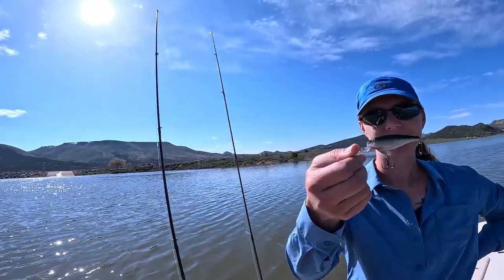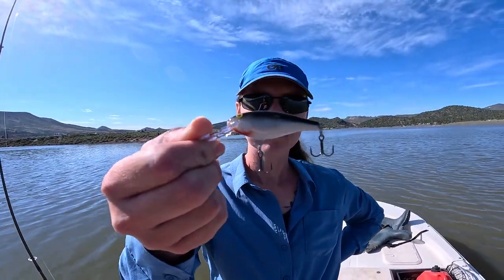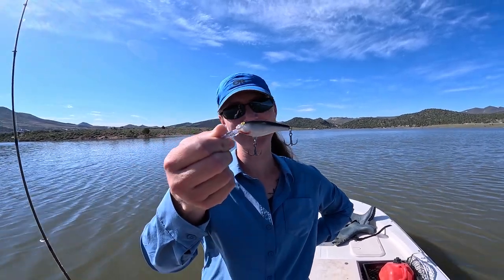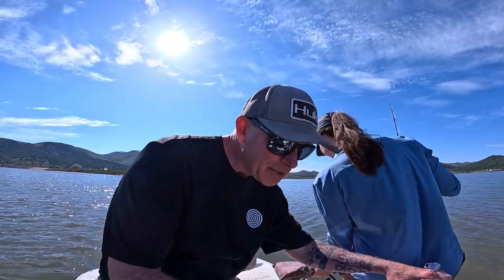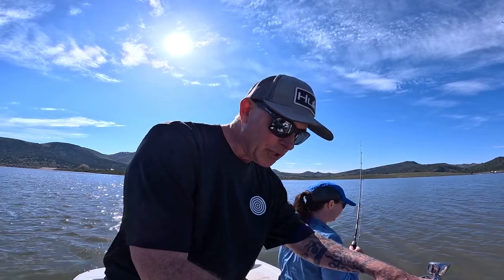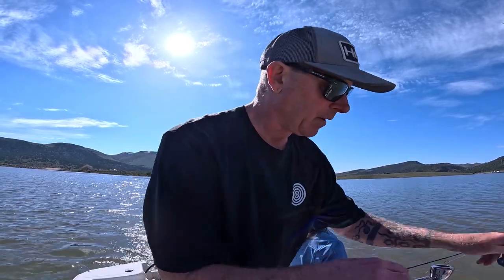We're gonna do some trolling. This guy, it's like a Rapala Shad Rap. What number is that? I think that's a five, isn't it? Yeah, a five. Let's get that on the water and see what's happening. All right, I'm already seeing fish on the graph. We're in about 47 feet of water, so we're gonna get those lures in and hopefully connect.